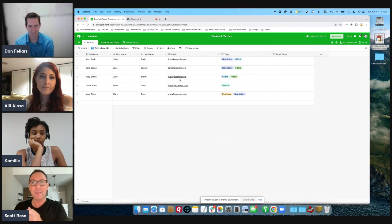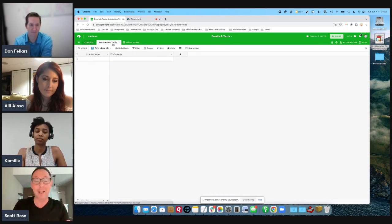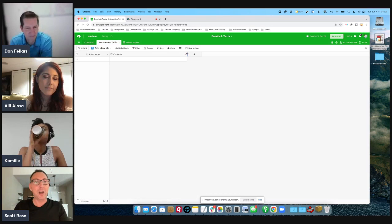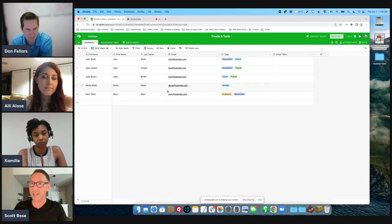So basically, this is my contacts table right here. And then I've set up a separate table, an automation table. This is technically what I sort of like to consider just like a utility table. This table exists for no other reason than to solve this dilemma. And so for the primary field, I just have an auto number field. You know, do anything you want for the first field there. And then I have a linked record field that links back to the contacts table right here.